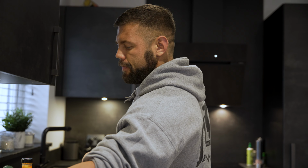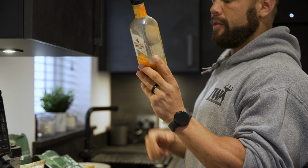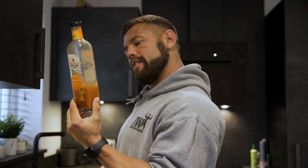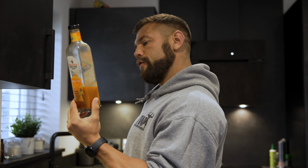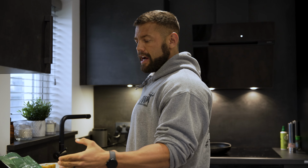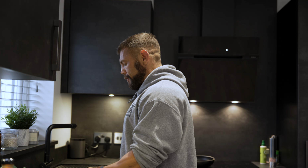So I swapped that out as I needed to reduce them, and I've now put in some Nando's medium, can't handle the hot sauce, medium sauce, and that one for the same sort of serving, equivalent serving, is 24 calories. So 24 from 230, 10 times fewer calories. I've swapped the pasta for rice because the rice, once again, is more filling for what I get for bang for buck out of that.